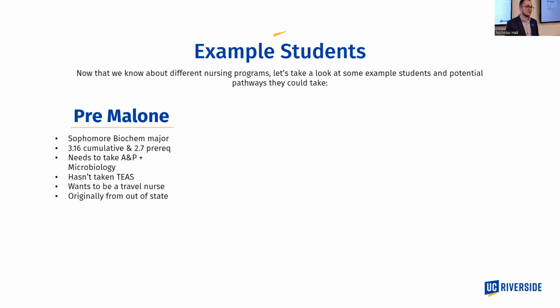And that could be an option for you all as well, even if you are a California resident. But unfortunately, California is really, really impacted, and some states have less impacted programs. So it could actually be a shorter wait time to get into one of those programs than one here. It really depends on how competitive you are as well.